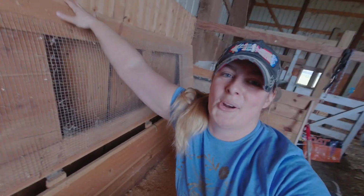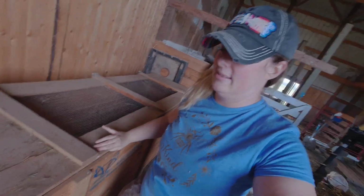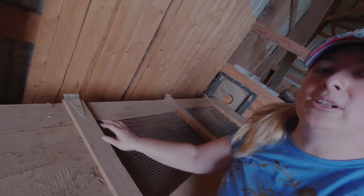So I'm gonna go ahead and close our brooder's top. So you can see our brooder is just made out of this nice big box. And we took the box top, put hinges on it, then put some hardware cloth over the top. And there you go.